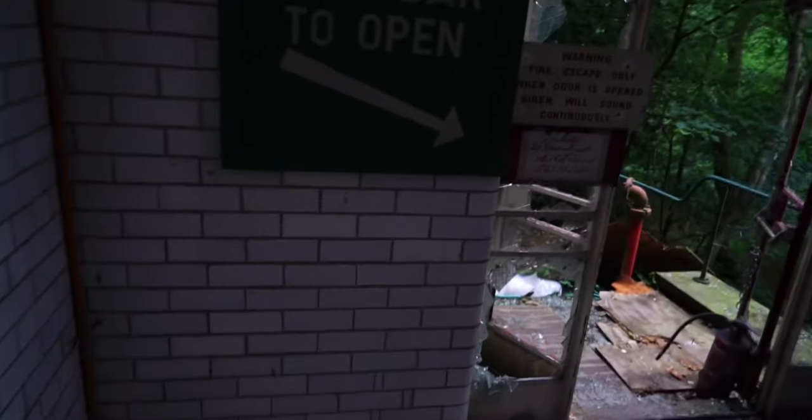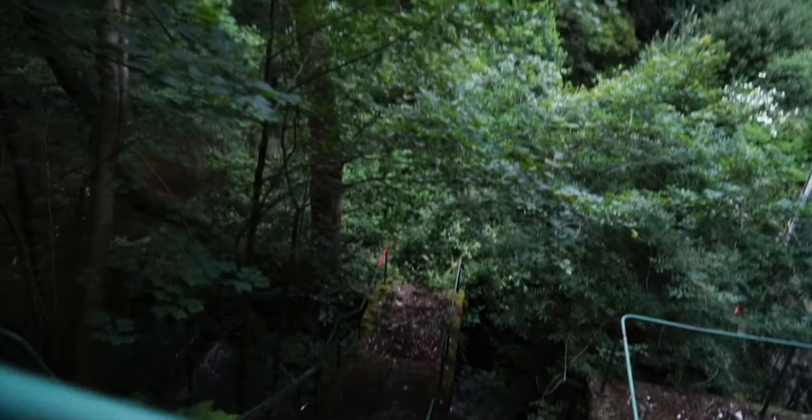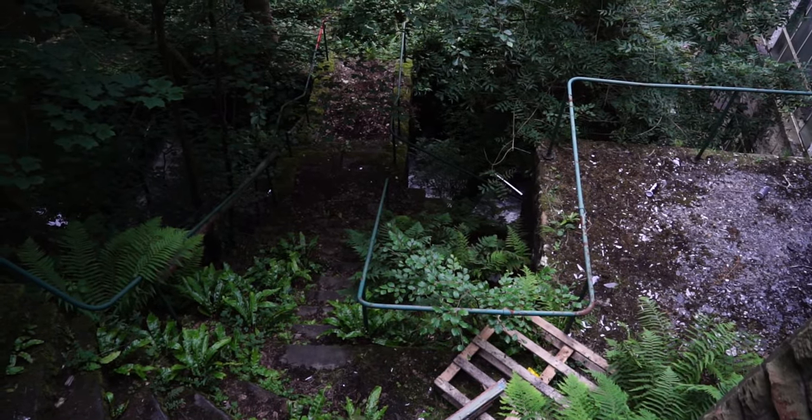So just going up these stairs, folks, look at this. Whoa! This place is so big. We're all exhausted. I'm not going anywhere. We're all proper exhausted. We're actually above the waterfall now, folks, down there, where I showed you earlier on.